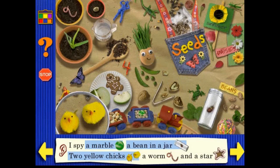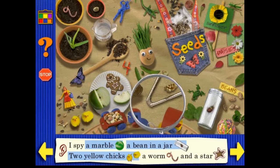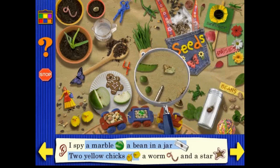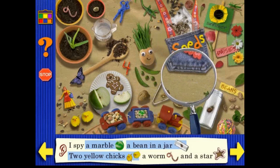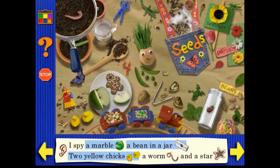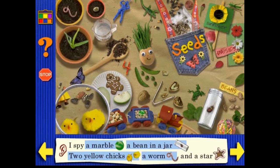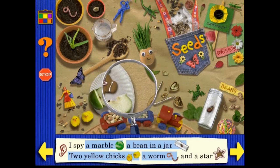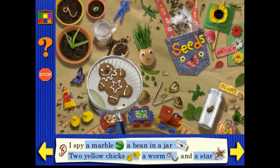Two yellow chicks. They're staring right at me. Worm. Well, worm, have this to eat. A worm. Hey, give the worm to these two little chicks. They're staring right at me. They want something to eat. Okay, that's enough. Okay, sorry. A star.